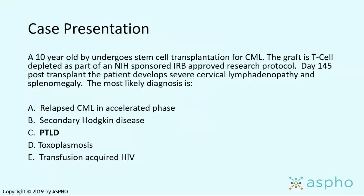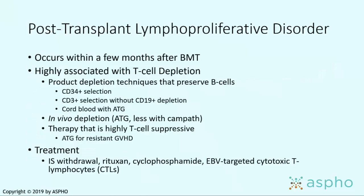PTLD. Again, a key thing to keep in mind as a post-transplant complication is when patients have a highly T-cell depleted procedure, they are at risk for developing post-transplant lymphoproliferative disorder. It occurs within a few months after graft-versus-host disease, and it's associated with significant T-cell depletion. Its treatment is backing off on immune suppression, Rituxan.